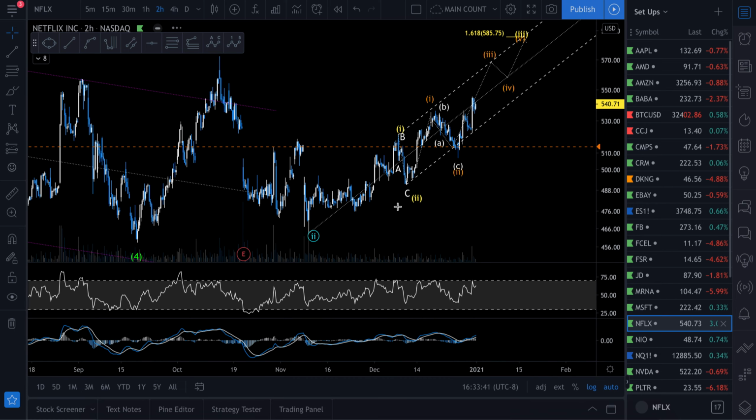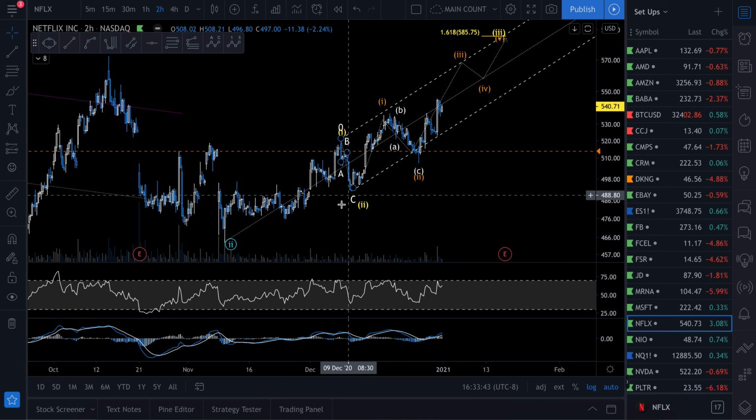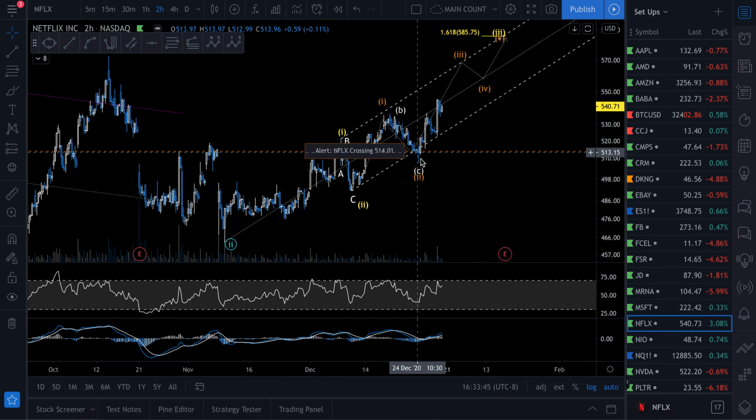Let's see. Netflix. Oh, this count's been going pretty well. Nice pitchfork here, just holding that trend line. A little fake out here, but not too bad.